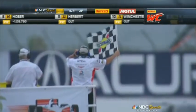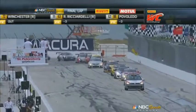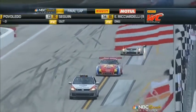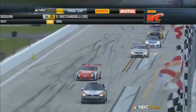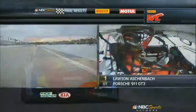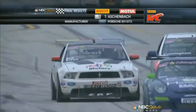But the checkered flag is out, Greg. And Aschenbach, Privacy Star, Entrust, and True Speed continue their St. Pete's streak here, as does Porsche with yet another win. What an amazing story. And Aschenbach, oh, he's enjoying this moment, going to the wall, celebrating and saluting the crew. That's impressive indeed. Well, this boy is on a roll.